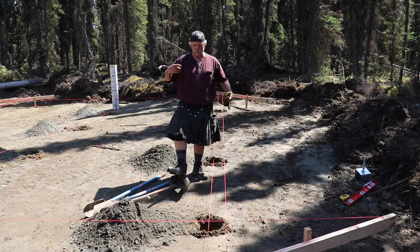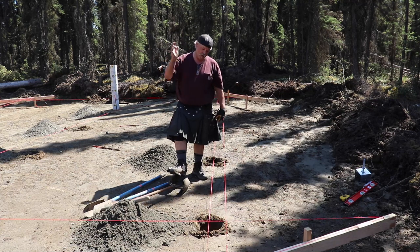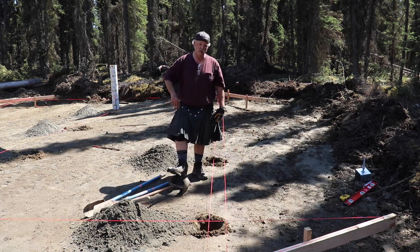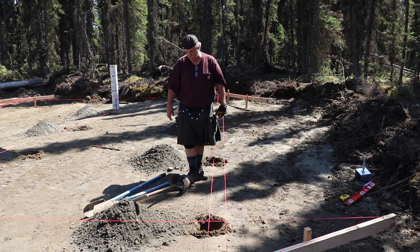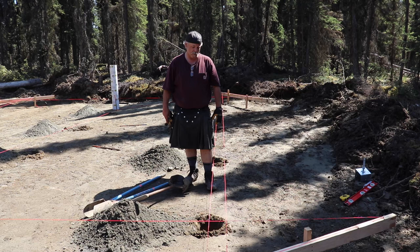Then when I get to the rock and gravel, I break all that up, pull it all out, and throw it on there. And as soon as I break through that layer and get down to the sand and gravel layer, I can just go ahead and use this one again. And it works pretty fast. But yeah, I'm very satisfied with how fast this is going.